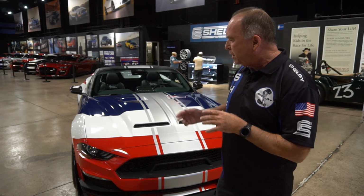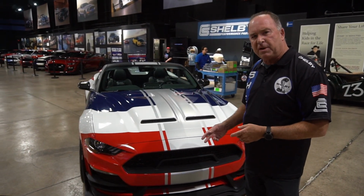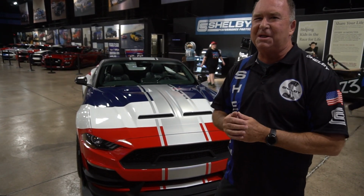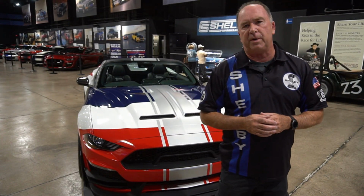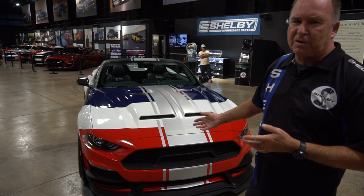As everybody knows, Carroll Shelby was a big fan of airplanes. He was in the military. He flew in the Air Force, and so we wanted to do some cars in the Air Force theme. This one here is the replica of the Thunderbirds. So we kind of used their name a little loosely, but you can see the theme that we got. The neat thing about this car is it's going to be a charity car. It's a giveaway car. It's over 800 horsepower.